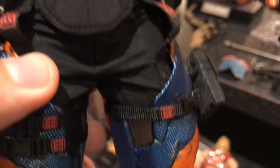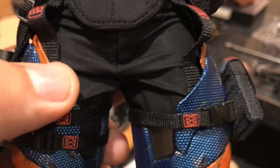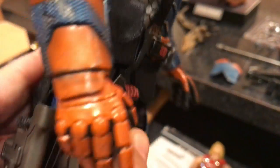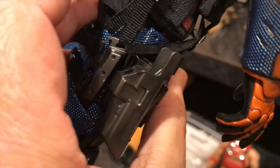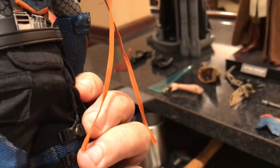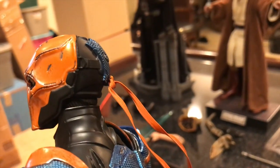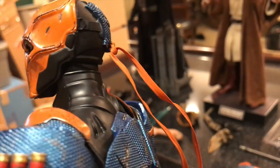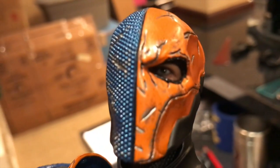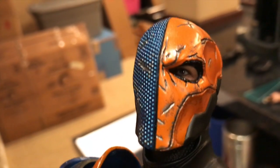He's got soft pants there, so he's got a lot of great articulation and movement in the upper thigh and hips area. He's got a little holster there for his gun. Lots of straps. He's got those kind of strings, not a ribbon. What the hell are those things called? They hang down from the back of his helmet there. But this always gets me when I look at the eye in there. That's so cool.